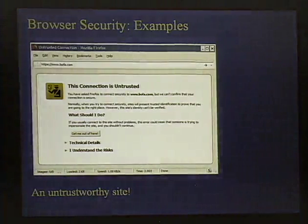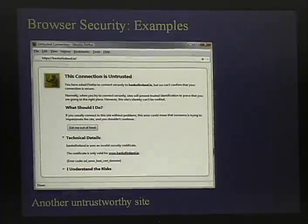On the other hand, here's an unsafe site, BofA, bankofamerica.com. Here's another untrustworthy site, Bank of Ireland.